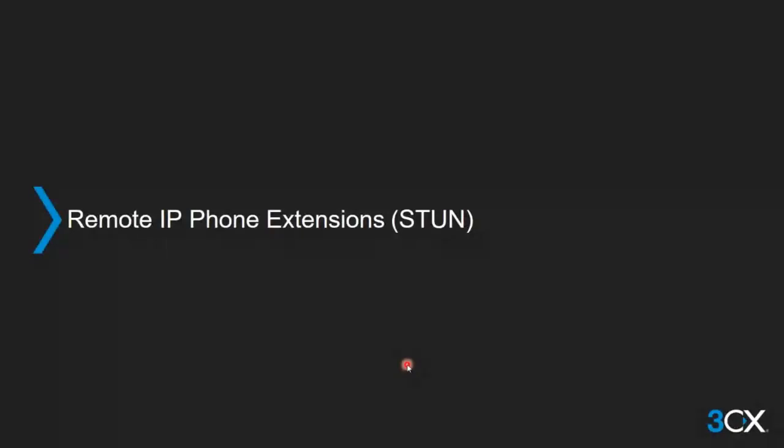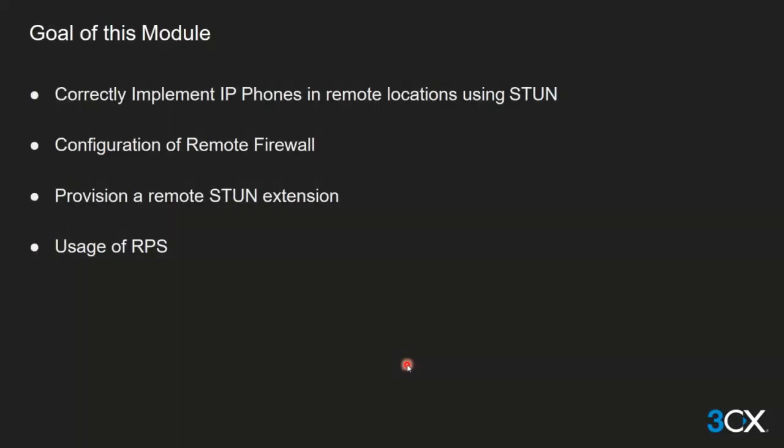There you go. STUN. The goal of this module is to correctly implement IP phones in remote locations using STUN, or Session Traversal Utilities for NAT. Configuration of the remote firewall, which is a requirement in our installation agenda earlier. Provision a remote STUN extension and the usage of RPS.